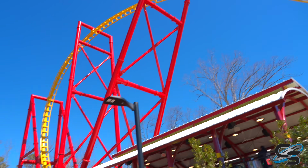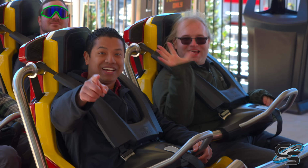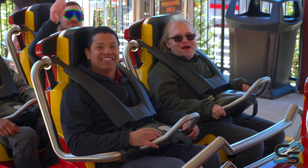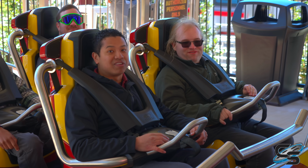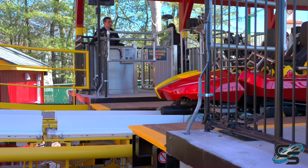Is this Hulk? Yeah, kind of is. What's up, Bangs? Oh, what's up, man? Yeah, what's up? You like the ride? Didn't see you behind the camera there. You having fun? Yeah, this ride's great. It's really good.